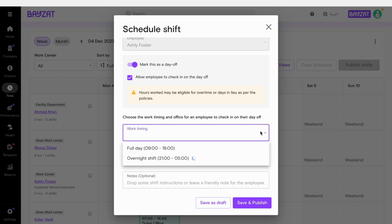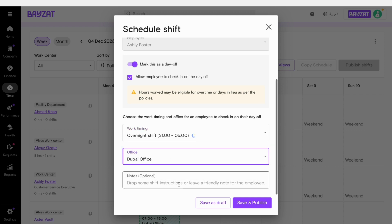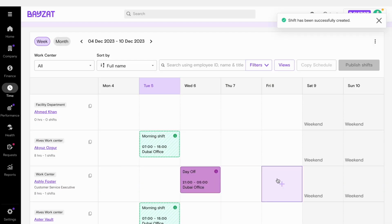Then you need to select the work timing and an office, showing where and when the employee is expected to work on a day off. Once this configuration is set, you can save it as draft or save and publish straight away. After publishing, an email and notification will be triggered to the employee about the shift on their day off.